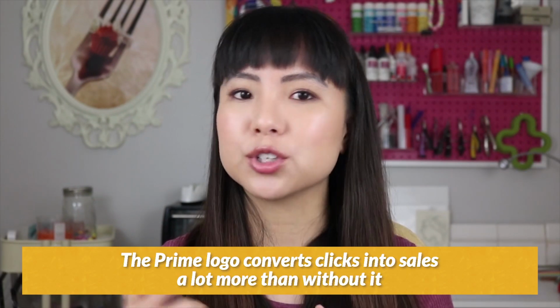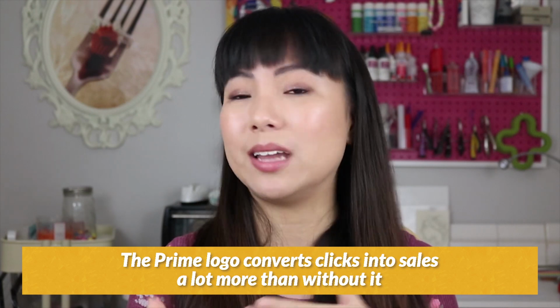Amazon states that it now has over 150 million Prime members who largely sign up so that they can receive goods within 1 to 2 business days. Listings which have the Amazon Prime logo show up higher in search results and are more likely to be snapped up by impulse buyers in addition to the regular crowd. Like me, I would never usually buy things without the Prime logo on them. And I often actually also find myself completely avoiding listings that don't even have Prime on them. That Prime logo converts clicks into sales a lot more than without it.